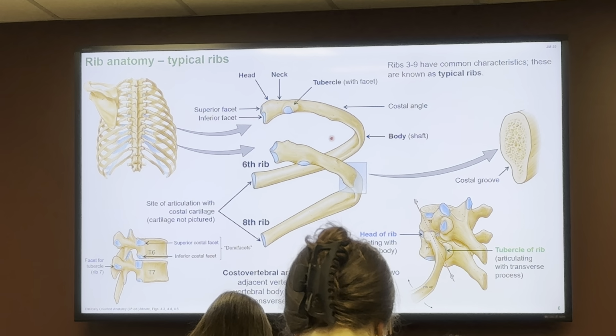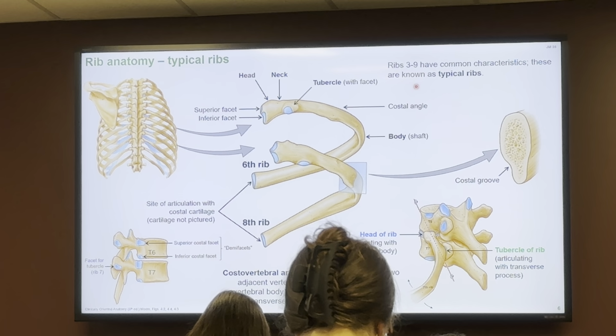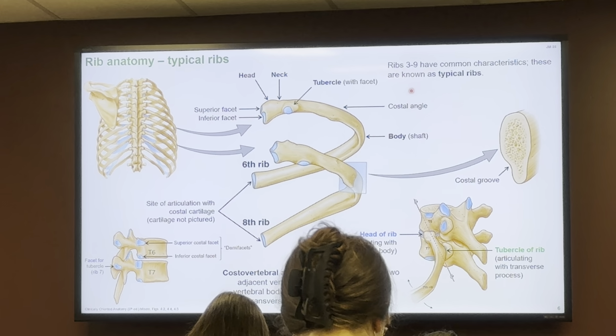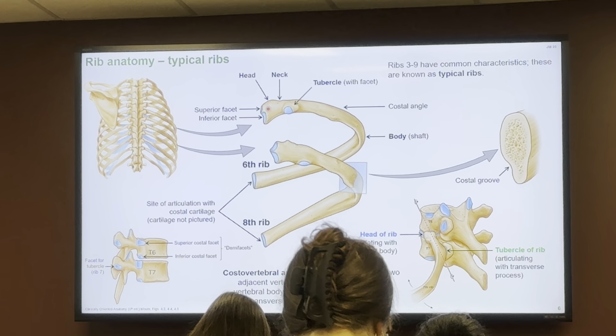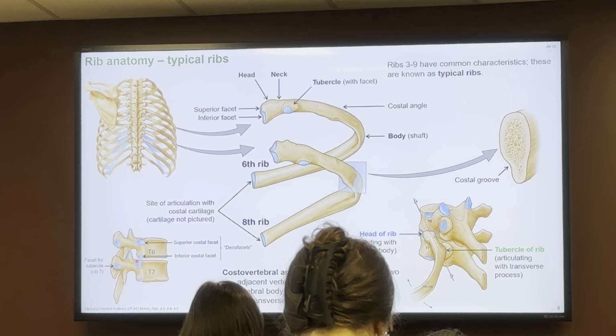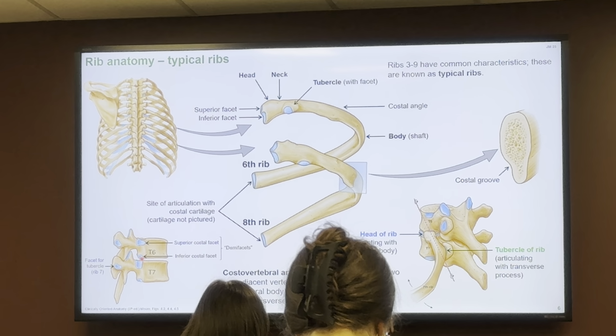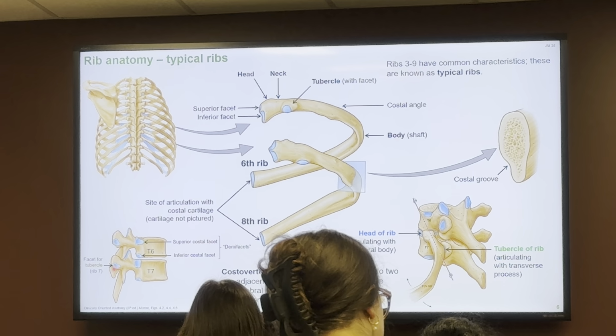So your typical ribs are 3 through 9. Some books say 3 through 10. We're just going to go through 3 through 9 because that's what our book says. It's got a head and a neck. The head is a big part. It usually has 2 facets, and those 2 facets, remember, will correspond with the demifacets that you see on the vertebra, right? Those little costal facets that you saw on the thoracic vertebra. So that's where they would plug in. In addition to that, you usually see a tubercle. The tubercle on the rib will articulate with the transverse process's facet.